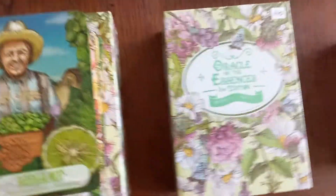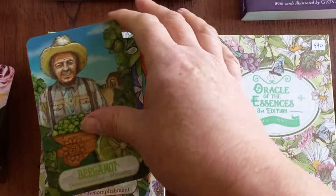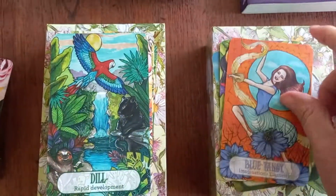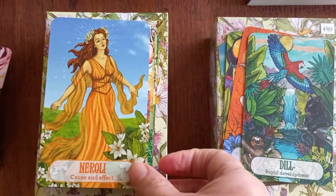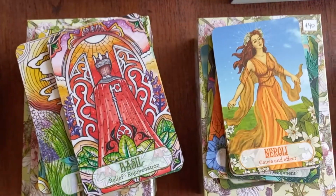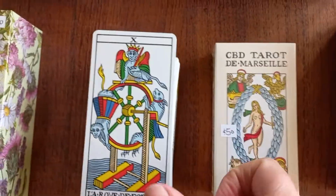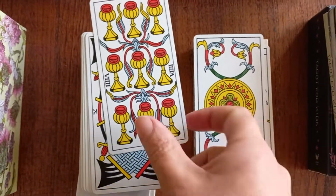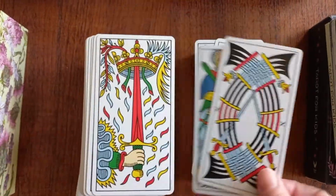Back in stock is more Oracle of the Essences. I think I'm showing these ones every week at the moment because they're popular. They're so alive and colourful. Everyone should get one. The CBD Tarot is back in stock. This is the best Marseille deck, I think, on the market. Beautiful backs. Reminds me of my Pop's pajamas.